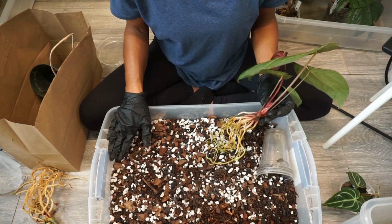I just really like clear pots because of the aesthetic, number one. I like how sleek they are. I don't like cover pots. I was into it for a little bit when I first got into plants, but not anymore. But yeah, I like the clear pots because if anything's going wrong with the plant, like root rot or something, you can see it right away. All of my plants are in clear pots. So this guy is all potted up.